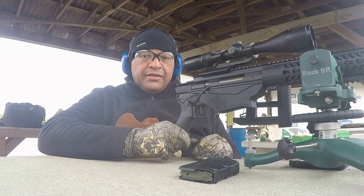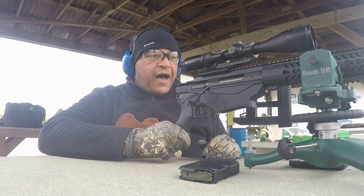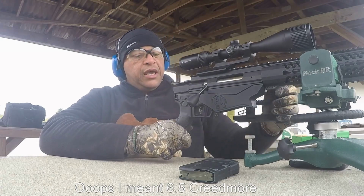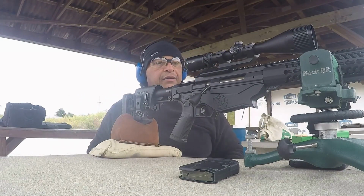Of course, the 308 has a tad bit more recoil than the 6.5, but not all that much. Just a really outstanding rifle that we have here.